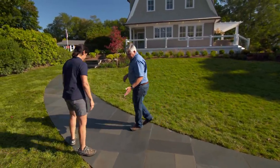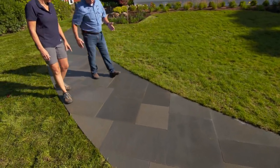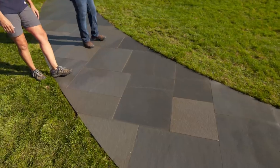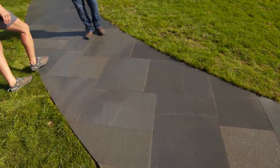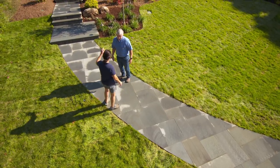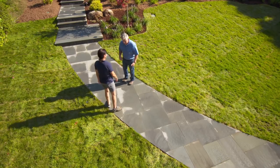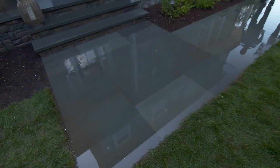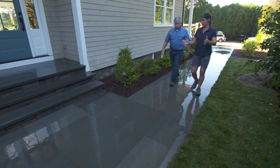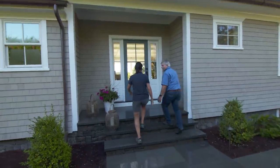But what I really like about the bluestone here is the joints that you've kept. I notice that you've kept them parallel with the house. They don't cut each stone first before they lay it down. No, we lay the dimension pieces, and then you take point A and point B, mark it, and then cut it with a saw. Sounds easier to me. Okay, so this is the pathway to the front main entrance. Yeah, I like it. It's nice and wide, it's welcoming, and it draws us right into the front door.